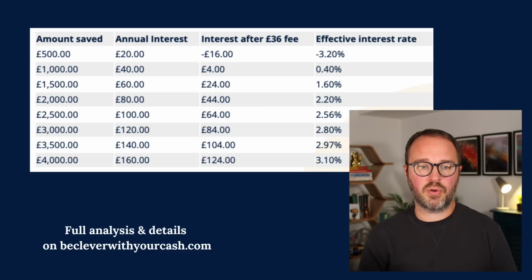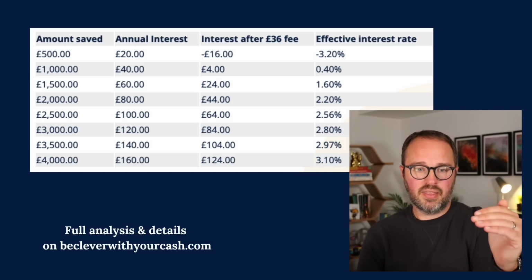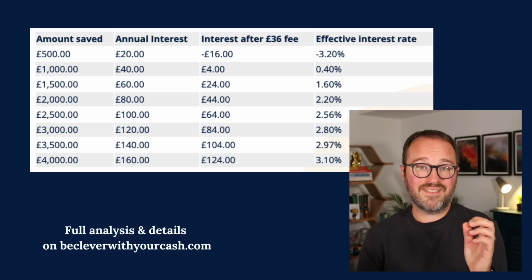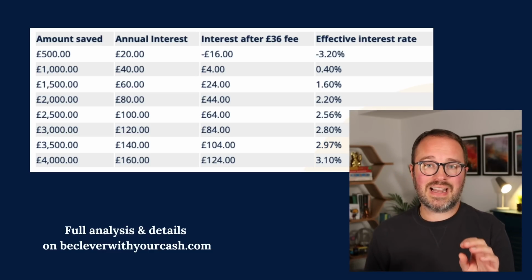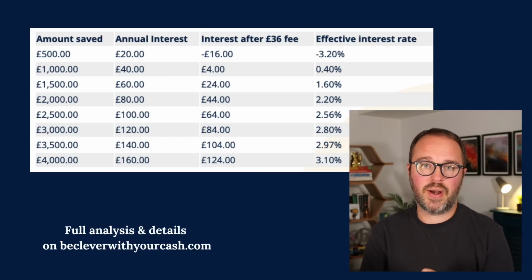We'll have a quick look at this table. I'll put this up on the screen right now. You will see here very, very clearly that you need to have at least 3 grand saved in this account at all times over a year to even get an effective interest rate of 2.8%. And at the time of recording this, that's the magic number, because that is what you'll get for the best easy access, the proper easy access account right now, 2.81%. Just to match the best you can get elsewhere with no charges and no restrictions on how much you can save and all the other bits and pieces that come into play. And in fact, if you look at having the full £4,000 in there, you get 3.1%.